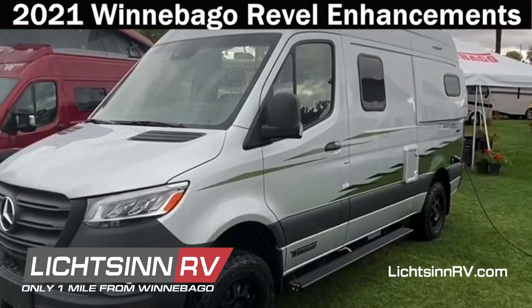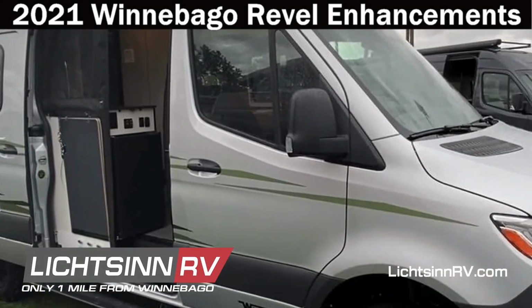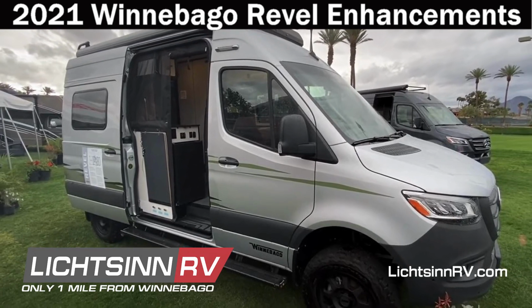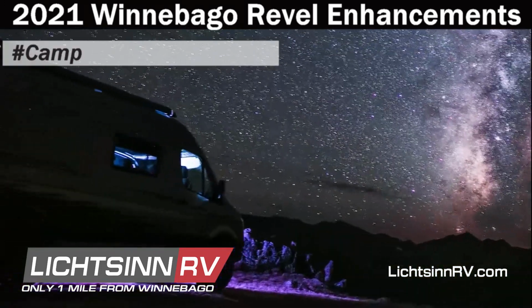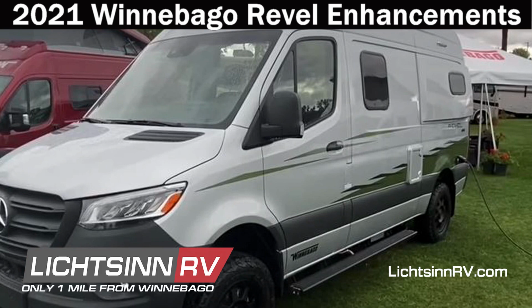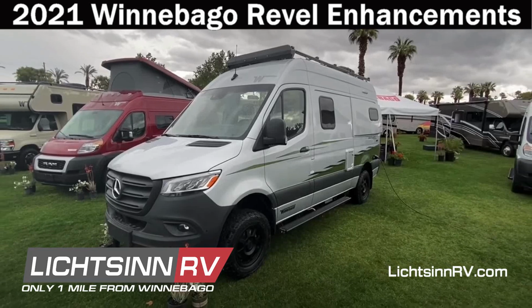Now, with Xantrex Smart Lithium Power and the third generation Mercedes-Benz Sprinter VS30 chassis, the new 2021 Winnebago Revel 4x4 opens up a world of possibilities with off-the-grid capabilities and complete four-season comfort for the camper van life and van life revolution. This factory fresh Revel from Lichtsinn RV includes the following new items and enhancements for the 2021 model year.